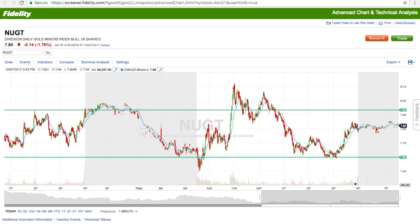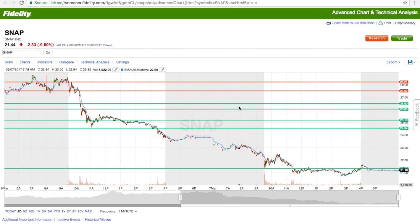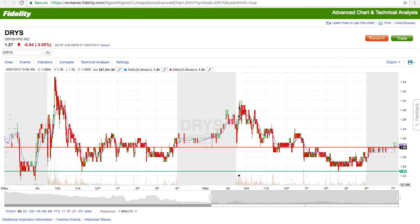And overall, I think I did very well with getting in at good points and selling at good points. I could have done a little bit better if I set my alerts. Again, that's my area of improvement, making sure I have those alerts set. But other than that, I think I did handle NUGT and how it bounced and how it played out today pretty well. So now, going into DRYS.